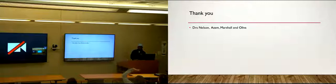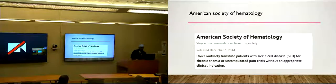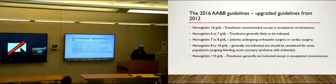I'll take any questions. On that slide with the AABB guidelines a few slides back, did they say what were the exceptional circumstances in which they would not transfuse for a hemoglobin of less than 6? They mentioned something like sickle cell. Okay. Yeah. Just curious.